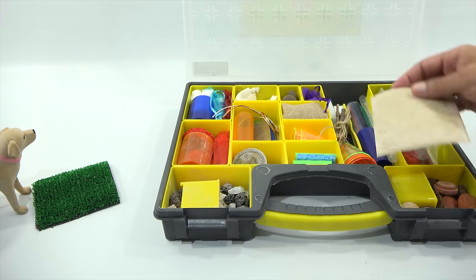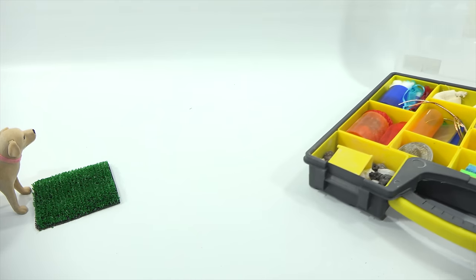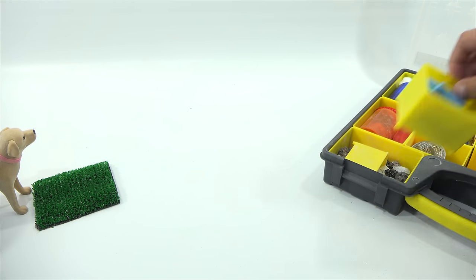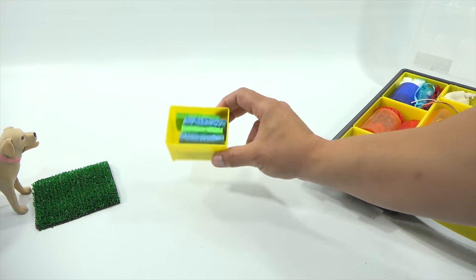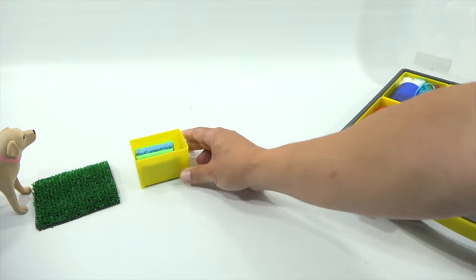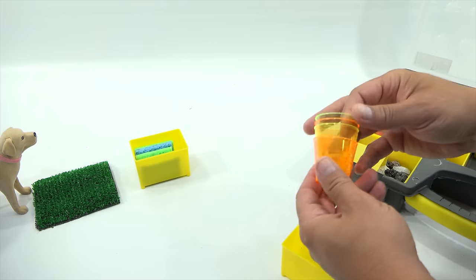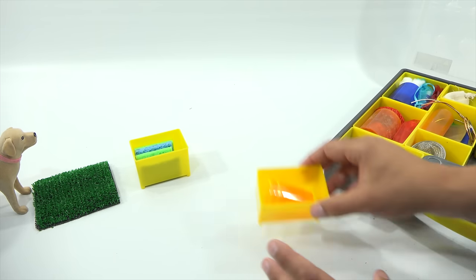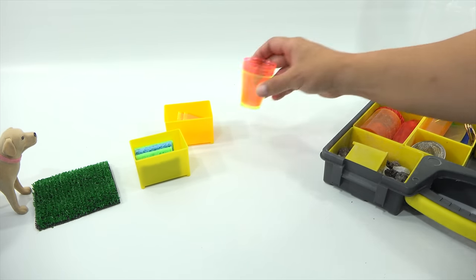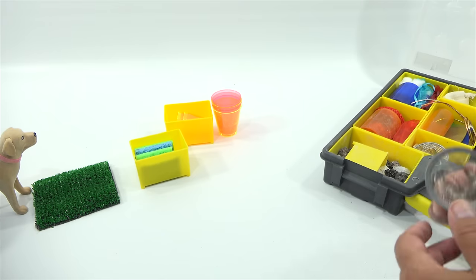Okay, well, I'll tell you what. Let me move this off to the side. We kind of got to get your imagination going here, Butch. Okay, so I'm just going to show you some things. A set of sponges. And then some neat cups. Neon cups. And then there's different sizes of neon cups. Interesting. Let's see. A strainer.